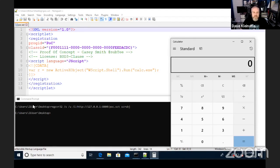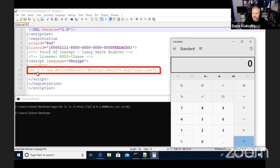So you can find this on the internet if you Google something like Squiblydoo POC, which is a proof of concept. The original researcher, Casey Smith, goes by SubTee. You can see it there in the green text. The colorful text is just a very small script showing how this method works. And all it really does is use some JavaScript here, WScript shell, to run calc.exe.